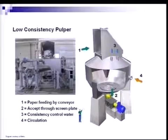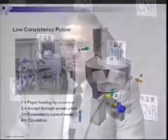There can be some recycle streams that come back from the process. Typically these are coarse reject loops, things like that, that would come back into the pulper, which is signified by item 4 there. And then the consistency control water, or maybe some additional pH adjustment. Some chemistry could be added through nozzles that are indicated there on position 3. But the basic concept is that there's a constant flow of water coming into the pulper itself, along with a constant flow of fiber, so that the consistency is maintained about 3 to 4%, and we continually extract pulp from the pulper at that point.